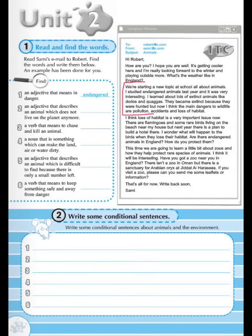They became extinct because they were hunted. But now, I think the main dangers to wildlife are pollution, accidents, and loss of habitat. I think loss of habitat is a very important issue now. There are flamingos and some rare birds living on the beach near my house. But next year, there is a plan to build a hotel there. I wonder what will happen to the birds when they lose their habitat.